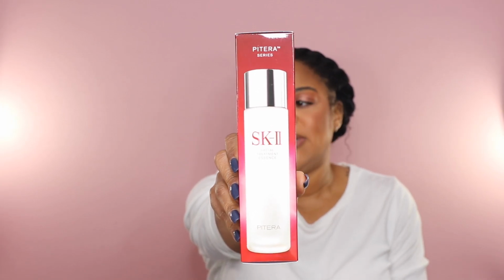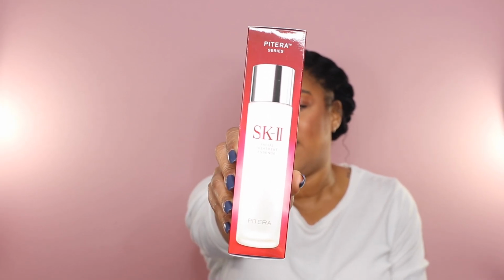Also from Stylevana, because the deal was just too good to pass up, I finally picked up the SK2 Facial Treatment Essence, which comes at rave reviews of damn near everybody that has ever tried it.